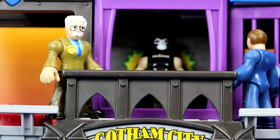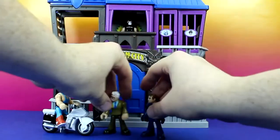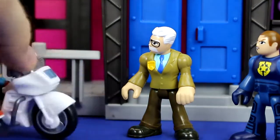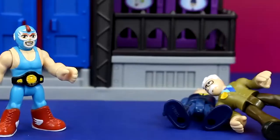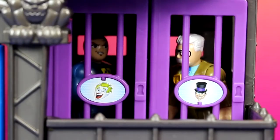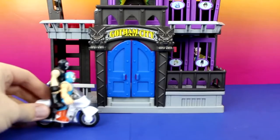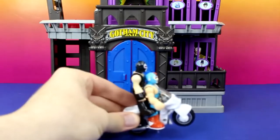It looks like we're gonna have some trouble. There's no way you're gonna save Bane. We worked too hard to capture him. It's too late. It's time for you two to go in your own jail. You're not going to get away with this. We already have gotten away with it. Now may the chaos begin. All right, let's get out of here.